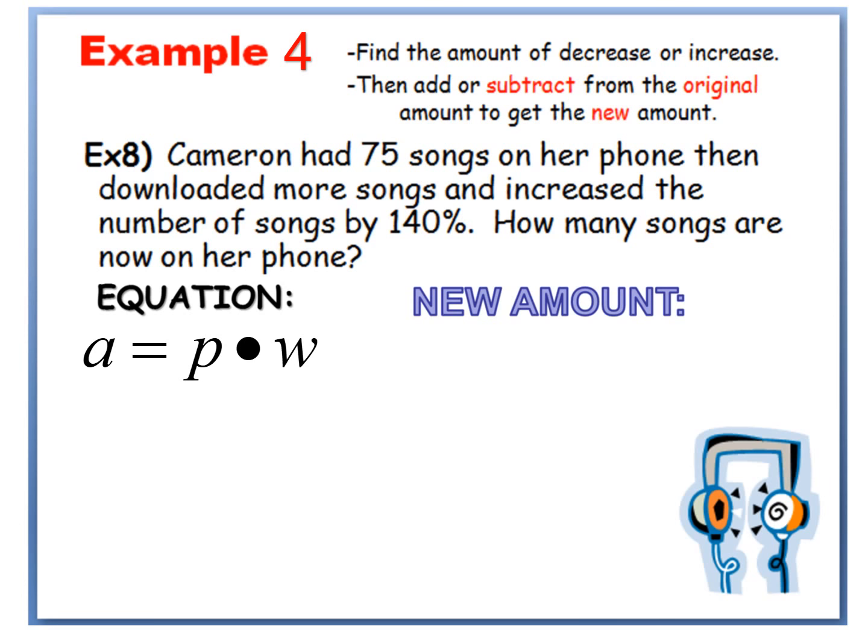So step one, we need to find the amount of increase or decrease. And then two, we need to add or subtract the original amount from the new amount. So Cameron had 75 songs on her phone and then downloaded more songs and increased the number of songs by 140%.